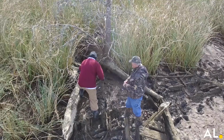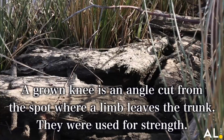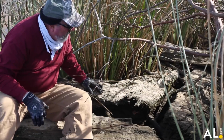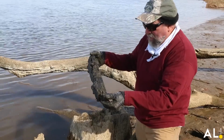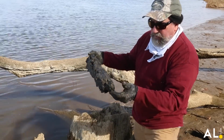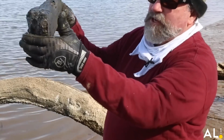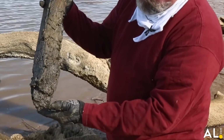This appears to be a part of the bow that has collapsed and fallen in, and it actually has a grown knee in it. And that connected these two timbers together. This could have been part of the main framing for the deck just in front of the mast. We have a man-made plank. It could be part of a deck beam that burned. It could be part of the decking itself. And then after it burned somewhat, it fell in the water and extinguished. And then again, you can see the charred remains of it.